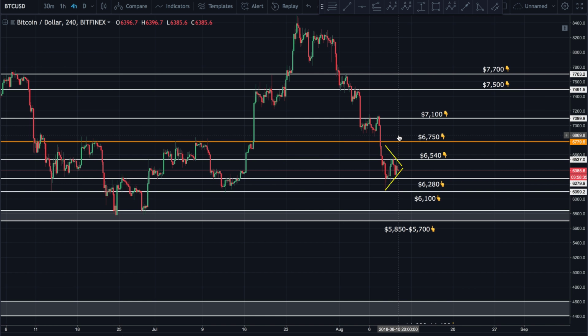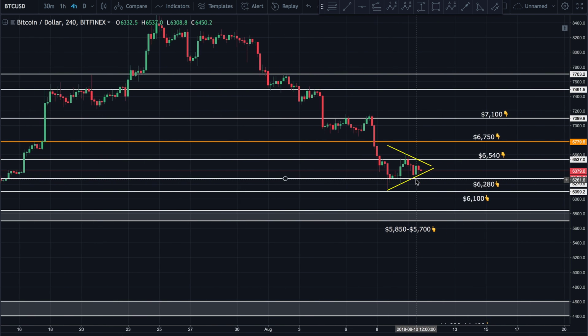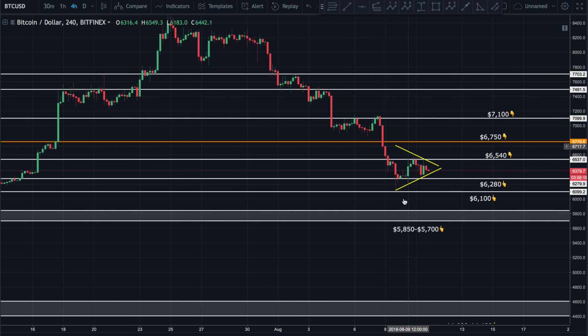If we can break north of that, that's going to be a very bullish sign, and at that point, I'll start to believe that the bulls may start to have some traction. But until we get north of that 6750, guys, I think the bears are still going to maintain control. So we could see a break up, hit that zone, come right back down. So we're going to be watching this microstructure.